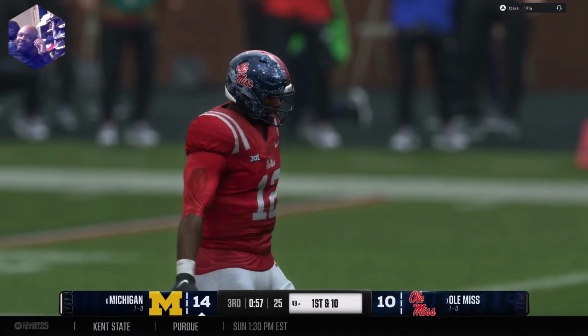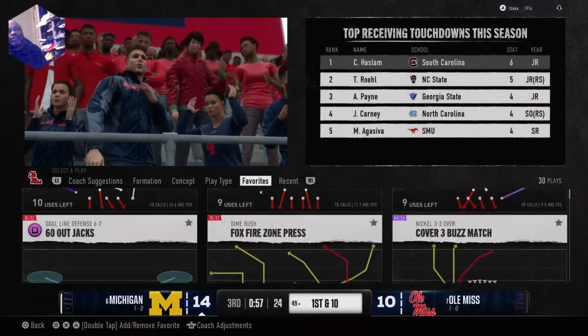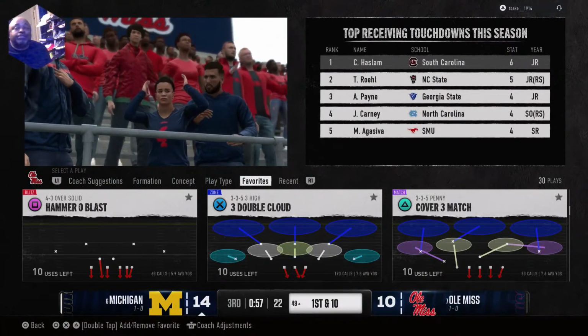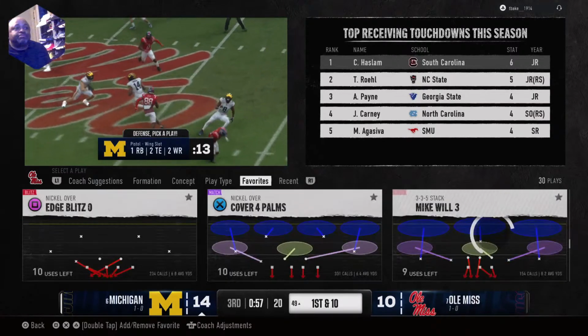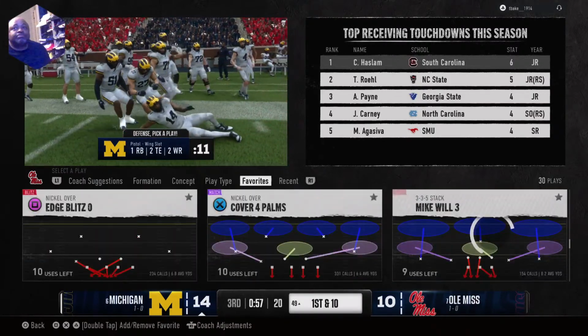Well, at this point, the offensive coordinator has to think about going to the other quarterback. That's his 4th interception in this game alone. He's throwing the ball in the coverage, and the defense is making him pay for it.